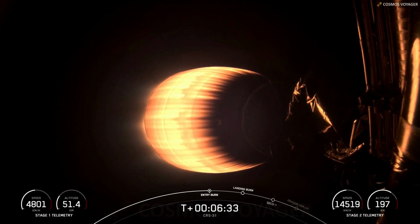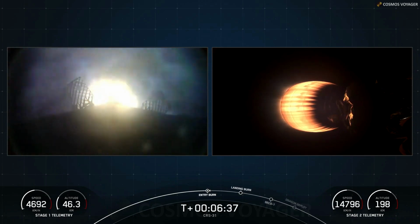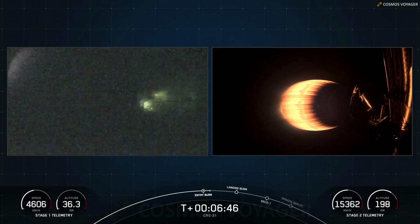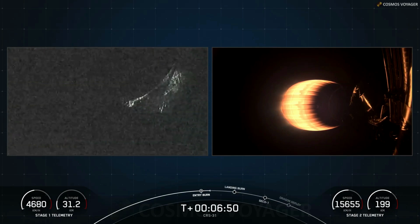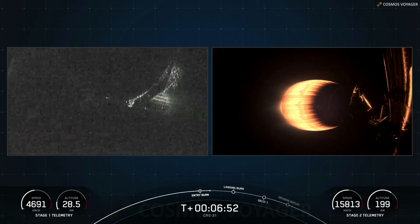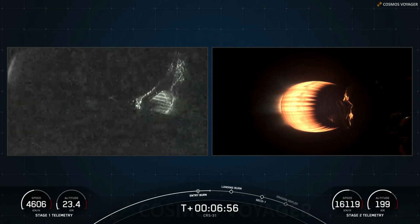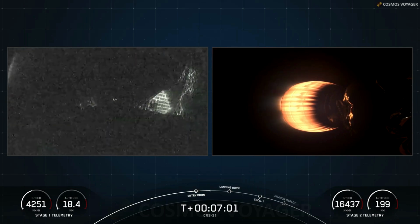Stage 1 entry burn. There is the start of the stage 1 entry burn, and this is a 3-engine burn of the first stage, slowing the first stage down as it comes back home to Earth. Entry burn shutdown. Stage 1 FTS is saved. And there is that call out for a good entry burn and the flight termination system being saved. Really cool views of the nighttime on the Cape Canaveral coast.